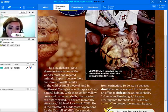According to archive.org, each breeding season, females lay up to 7 clutches of between 2 and 6 eggs. She lays the eggs in a pit that she digs with her hind legs, covers them with soil, and abandons them. Young plowshare tortoises are around the size of a ping pong ball when they hatch at the beginning of the wet season. They are fully independent immediately after emerging, but it takes as long as 20 years for them to reach sexual maturity. Okay, now let's move on to the article.